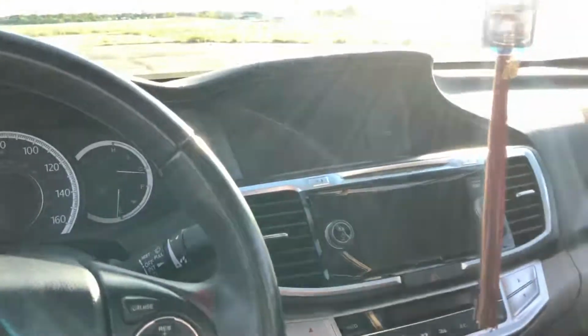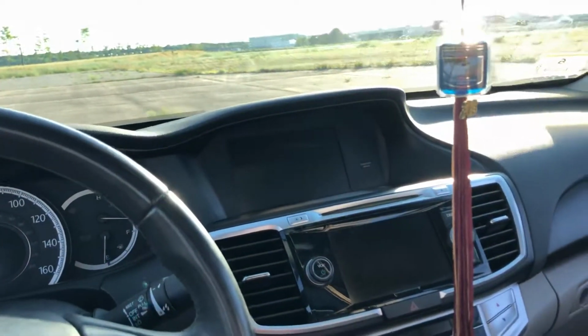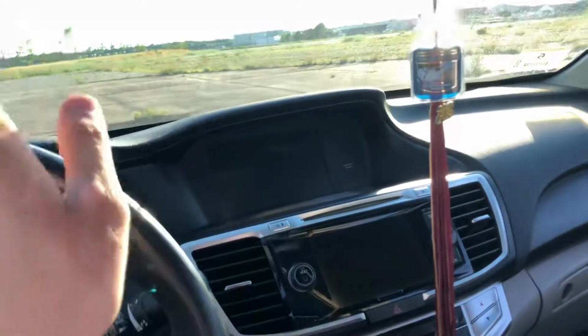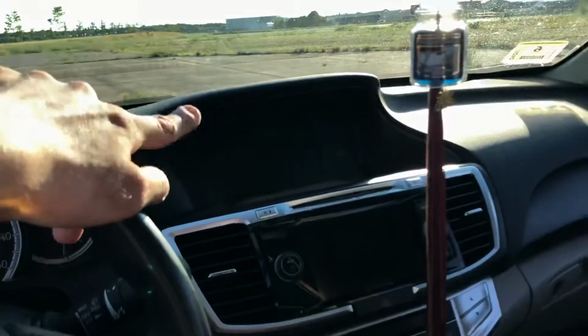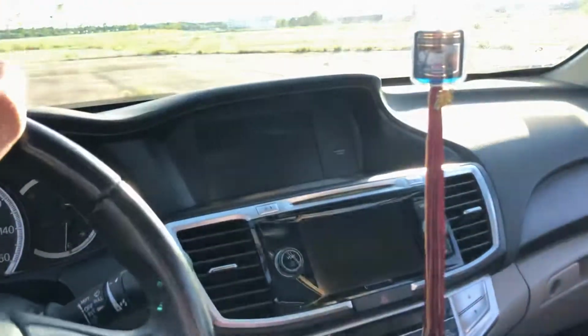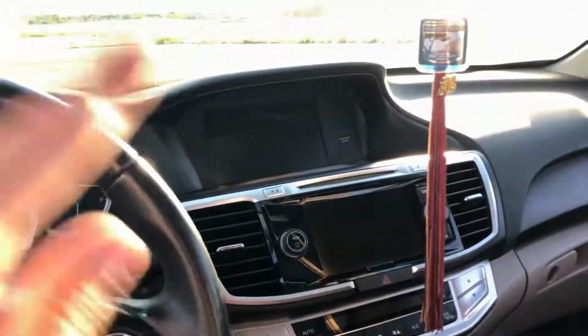A lot of people complain about this two-screen layout, at least they did when this car first came out. I will admit it's a little repetitive, I guess. Because I mainly leave it on the top screen on audio, and this bottom portion only displays the radio, so it's a little redundant, but that's okay.